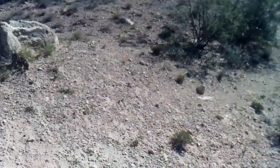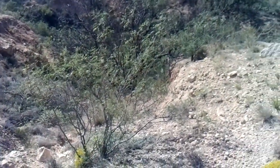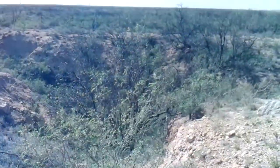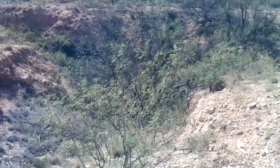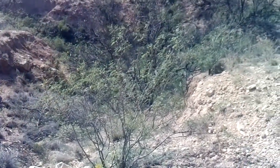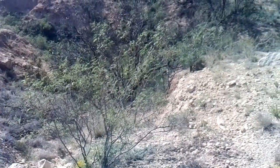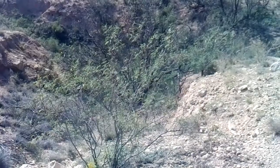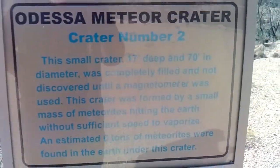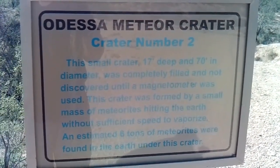One of the other things that's not very well known about here is this area right here is about 17 feet deep and about 70 feet wide. But this is actually a second crater that was impacted here at the same time that the first one did, but it was only smaller. So you see the information here. Get a view over here. You can read it right quick.